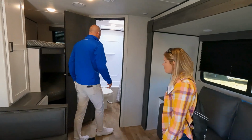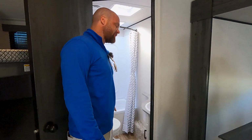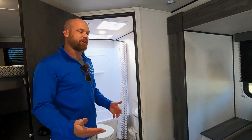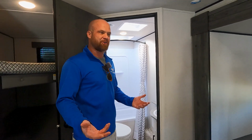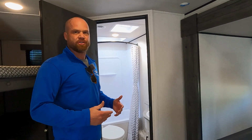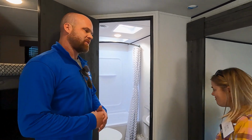In the bathroom, one of the big things at Hideout that we take seriously is making sure that in all of our double axles, we have a porcelain toilet, right? A lot of our competitors don't, and that's something that if you've camped for a long time, you're definitely going to appreciate more. It's going to last longer, but it's also going to clean a lot easier. Yep. Hold up to everything that a little kid will throw at it.